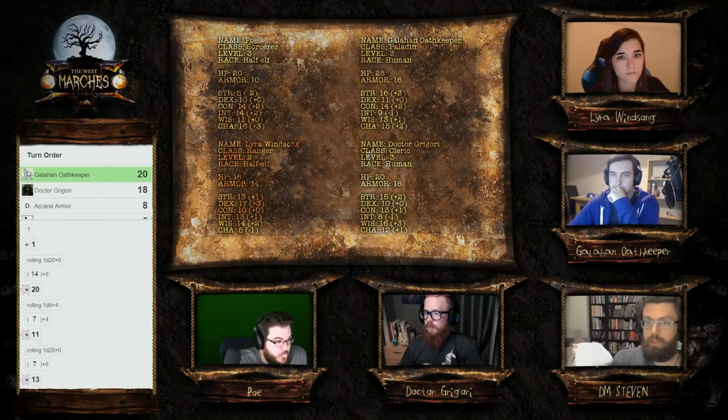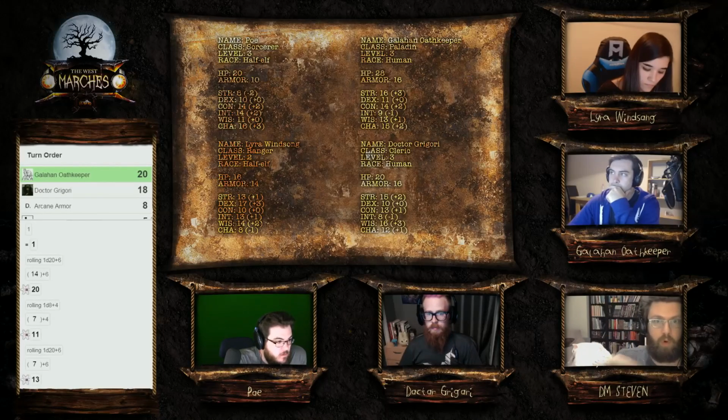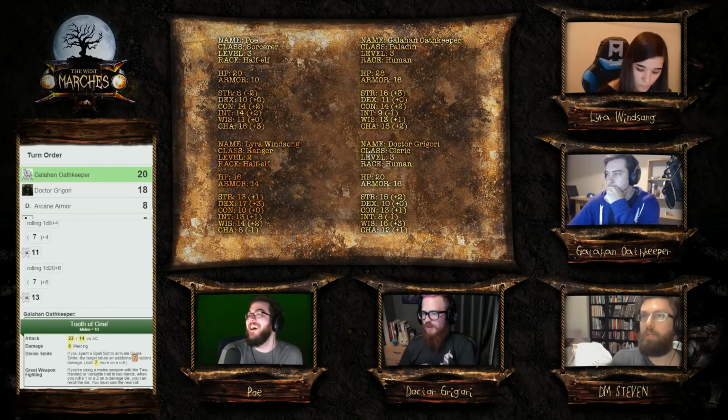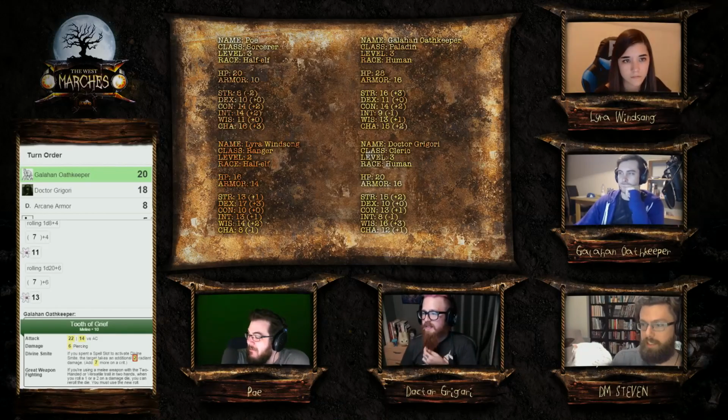Gallahan, it's your turn. All right. I'm just going to attack with advantage. Okay. Do it. So because you're within 5 feet, it negates your disadvantage and you have a normal attack. I like how the lance has literally no good qualities. Holy shit, dude. It's a 22. Hit. You deal 6 damage.